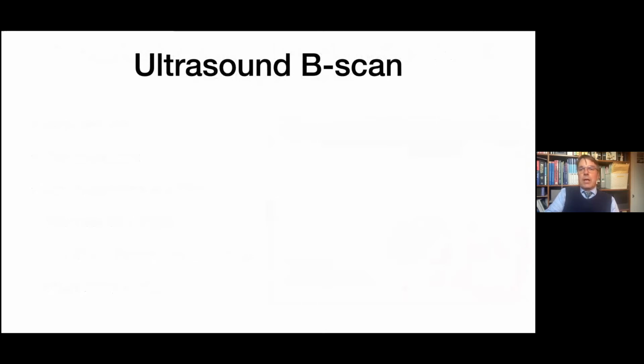So let's move on to the ultrasound examinations. They are basically a staple of every ocular oncology examination. There's a different type, the A scan. Not many use it anymore. And this is a difference.